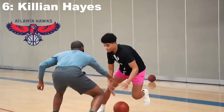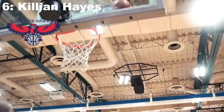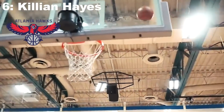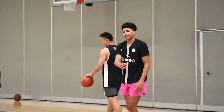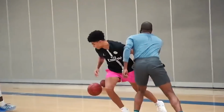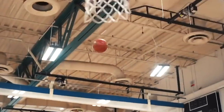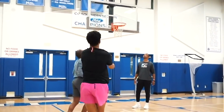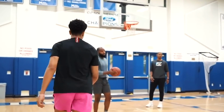Up next at number 6, the Atlanta Hawks select Killian Hayes from France. At first, this might seem like a conflict of interests because Trae Young is one of the brightest young point guards in the league right now, but realistically, they're going to need another playmaker alongside him to create some offense because right now way too much is on Trae Young's shoulders and they won't ever win that way.